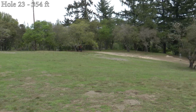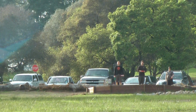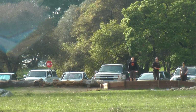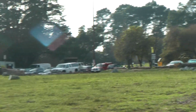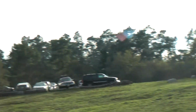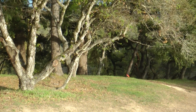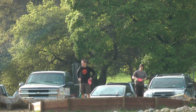354 feet, downhill, especially at the end. It starts to get really steep. If you go long left, there is a giant cliff, and you'll probably lose your disc. Like almost happened to Jammer in the first round. Yeah, this is a really tough hole. So here's Shasta. Oh, sit! Just sit. Oh, alright, nice drive.